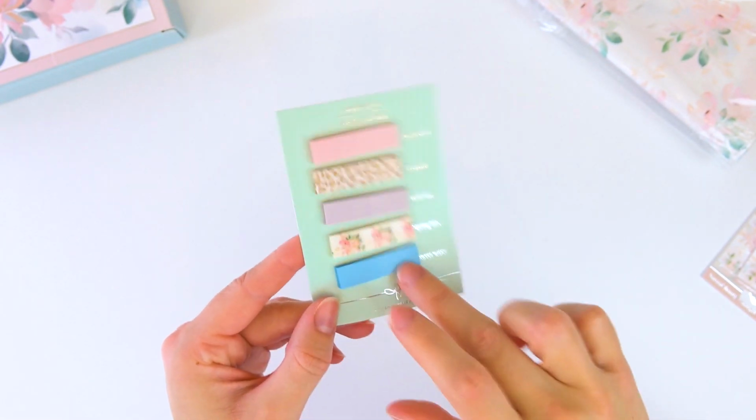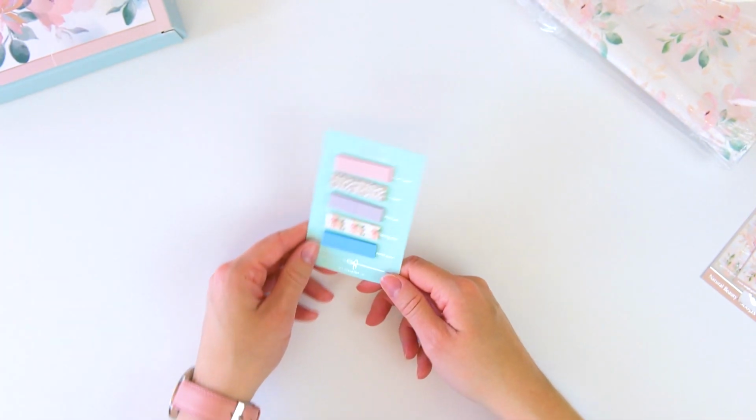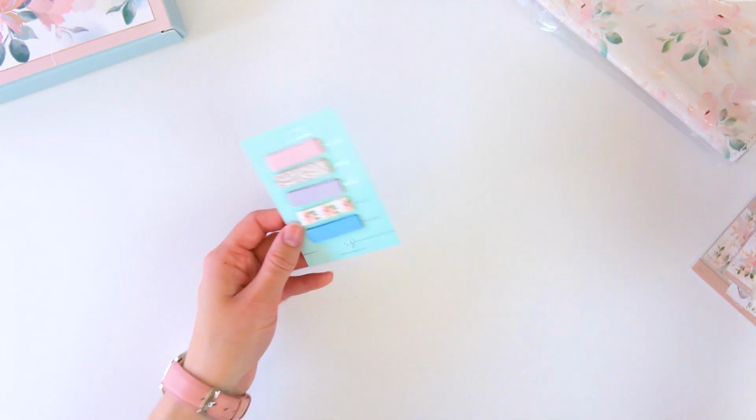Super useful, but you do have to use an alcohol-based marker to write on them, like a Sharpie or anything of that kind. That would be perfect, and they're so pretty and cute, and it goes perfect with this.